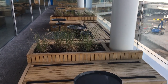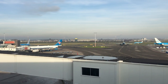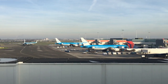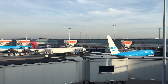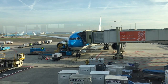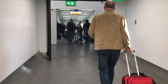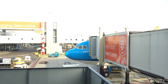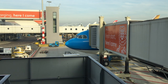I do recommend you pay a visit to the terrace upstairs with a great view on the ramp. It's free and great for AVgeeks. Our aircraft today is a 9-year-old Airbus A330-200. KLM has 13 A330 aircraft, of which 8 of the smaller -200 variant. KLM has just renovated the interior on the A330 fleet and I really wanted to try these new seats.